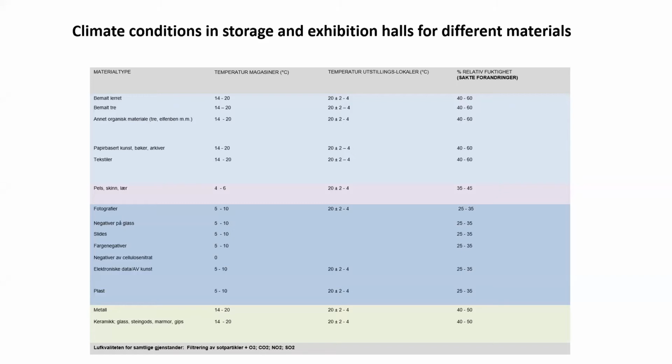We have 40 to 60% relative humidity with slow seasonal changes for everything except for certain materials like fur, leather, and photography, negatives, slides, and so on. Metals would also require ideally a drier climate, and it's possible that we have to do something locally there. As you can see here, we have not required that specifically. We have said 40 to 50, so it's slightly below the 40 to 60 range.